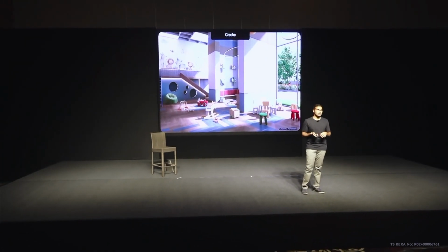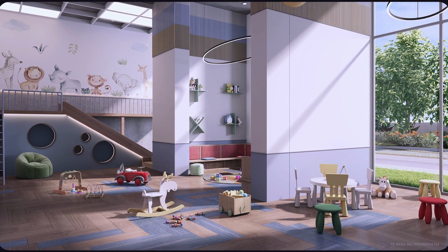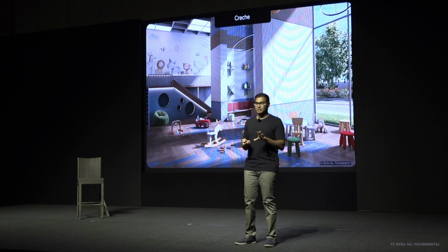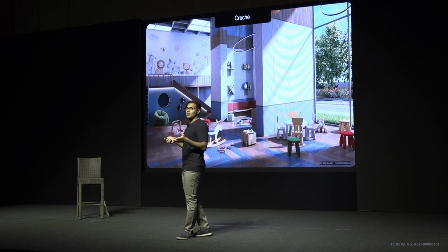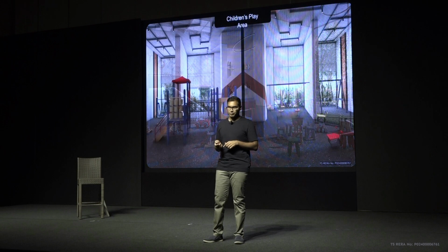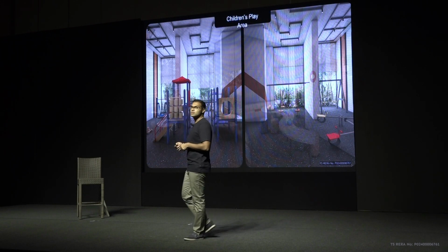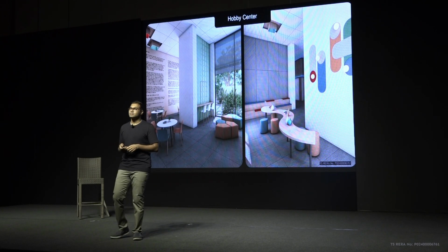So this is some of the imagery of the creche. You can see how it's going to look, right? Even the colors and the equipment and everything would be child friendly, and the sensitivities of children would be taken care of in the design. This is the indoor play area for kids. This is the hobby and tuition center.